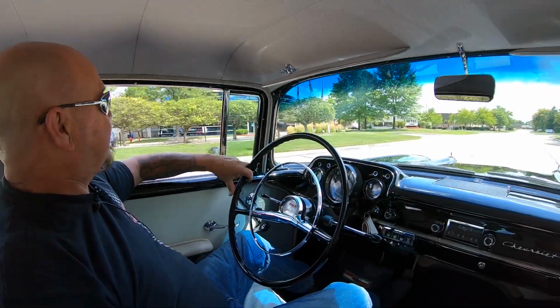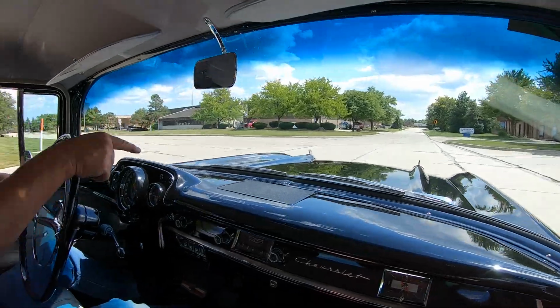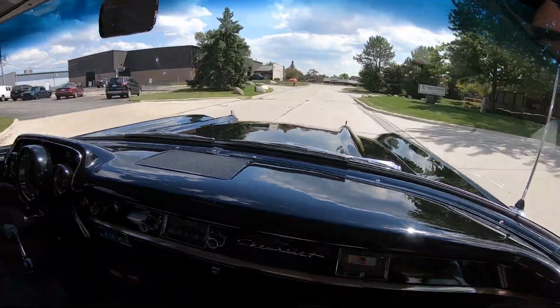All right, black 57 Chev on the way, guys. Look at the reflections on that hood. Isn't that amazing? Man, it looks good.